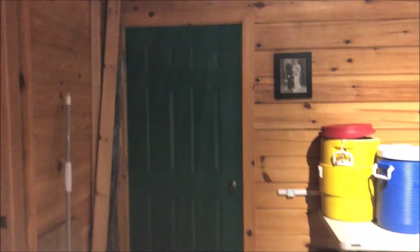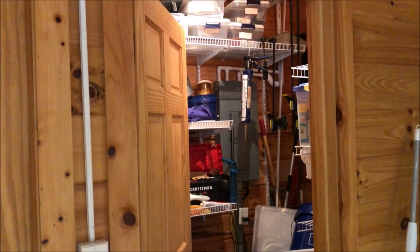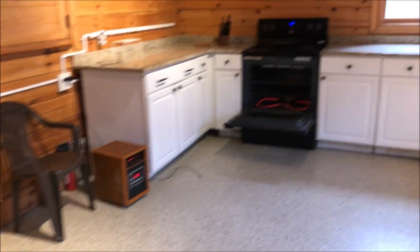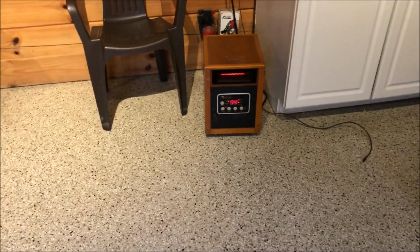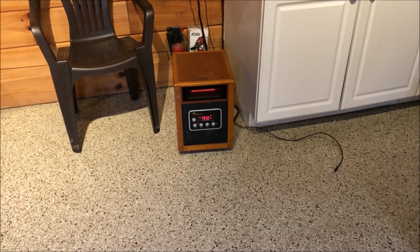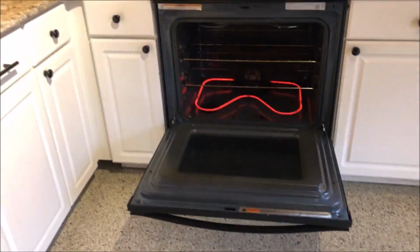Just a concrete slab that this sits on, so it gets fairly cold in here. Got the lights on, it's already feeling warmer. I've got the utility room opened up, the lights on. I turn the stove on to get some heat going, and we've got this little ceramic heater. Got it set to 74 and it's blowing out warm air. And with the oven on, it already feels warmer in here, and it's only been about 5-6 minutes since I turned them on. I am going to go out.